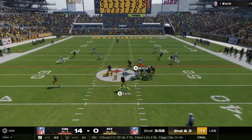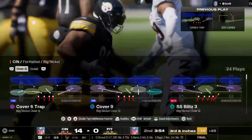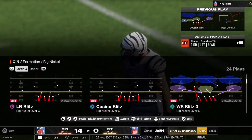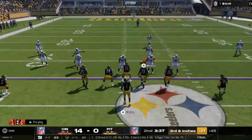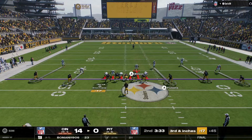Now Fields. Now a short pass pulled in by Washington. So just 3 yards on the completion there. And that'll bring up what looks to be a 3rd and inches. Can't be more than a half a foot. Here we go.